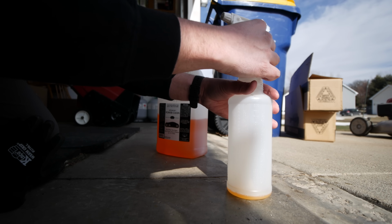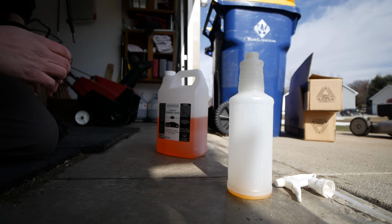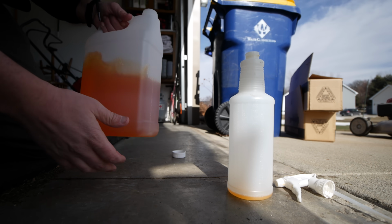I used to be pretty into car detailing, and I guess you would say I still am, but I just don't really have time for it anymore. So today we'll do some mower detailing.